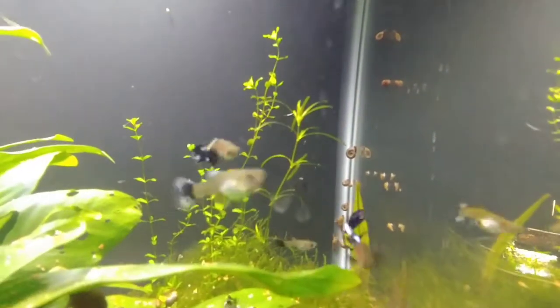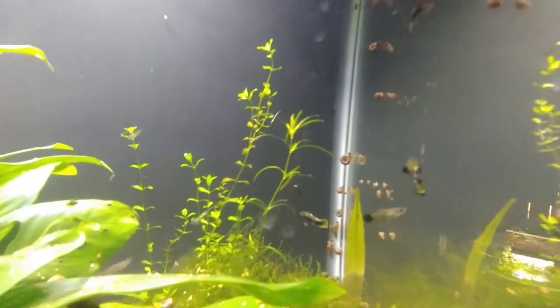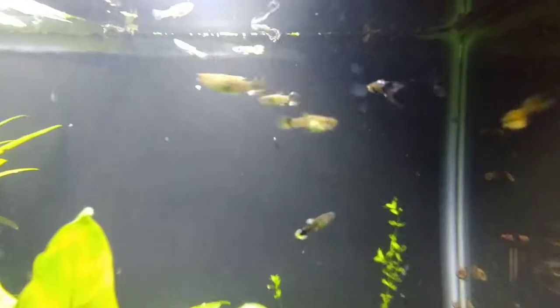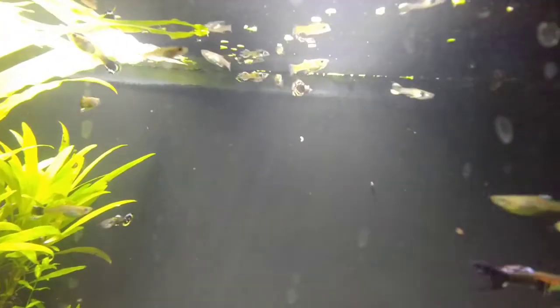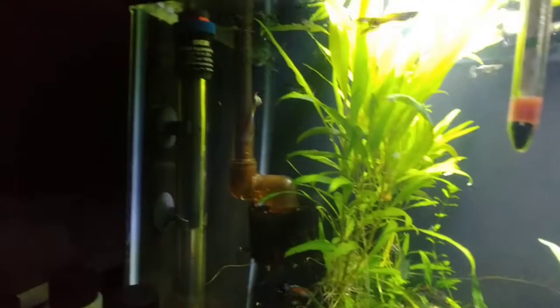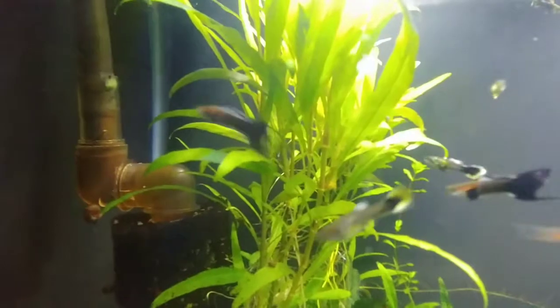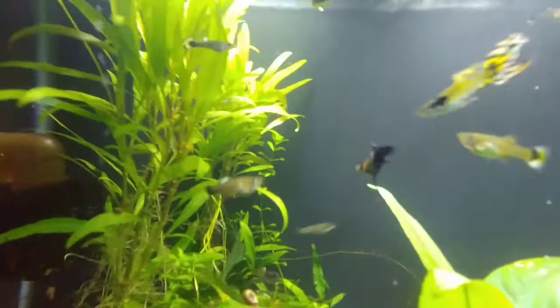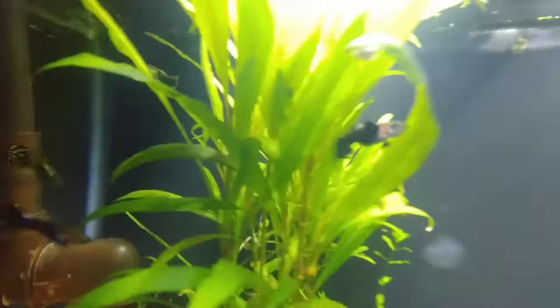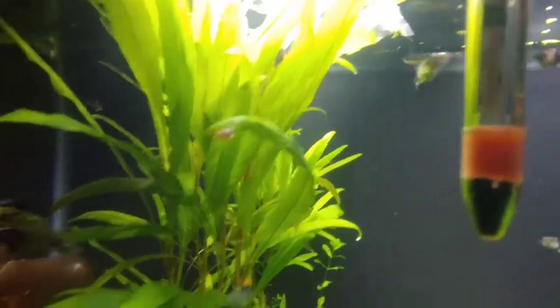Some pretty sweet color variations. When I start getting more tanks, I'm gonna start lining some of these out. There's another one. Definitely gonna line those guys out. It's like, they're kind of like neon tetra bodies with guppy fins. Pretty cool.